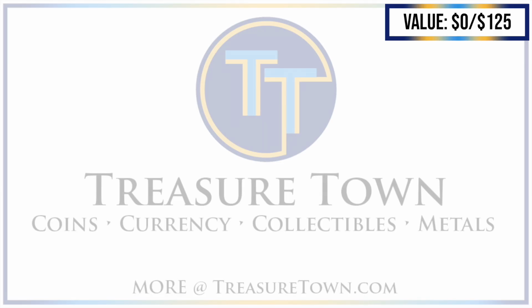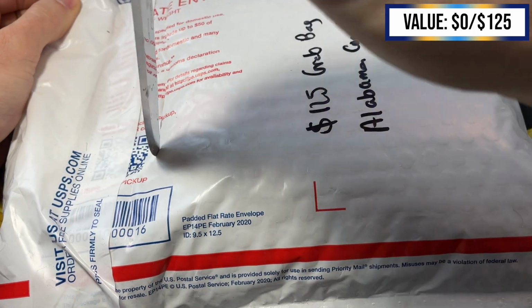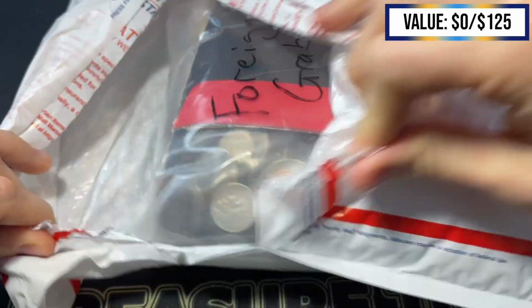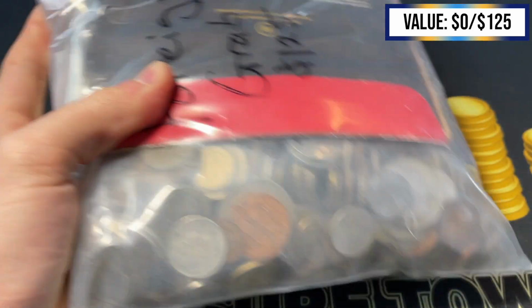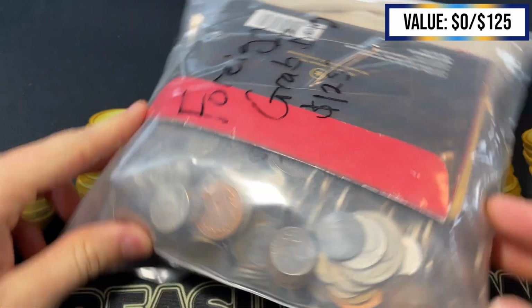$125 bag from the Foley Coin Shop in Alabama. So excited. Mine is pretty heavy. Excited to see what that means, and we'll jump right in. And we'll cut this thing open. Okay, this says a foreign coin grab bag. And I knew that it was heavy, but that may be good for the value, but it also may mean that we struggle.